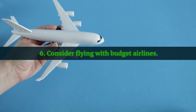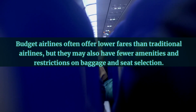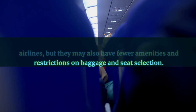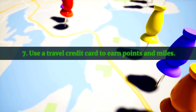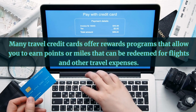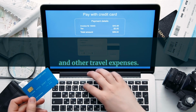6. Consider flying with budget airlines. Budget airlines often offer lower fares than traditional airlines, but they may also have fewer amenities and restrictions on baggage and seat selection. 7. Use a travel credit card to earn points and miles. Many travel credit cards offer rewards programs that allow you to earn points or miles that can be redeemed for flights and other travel expenses.